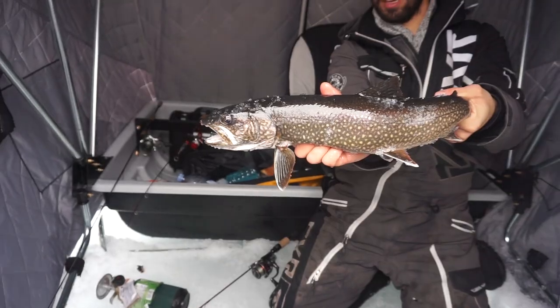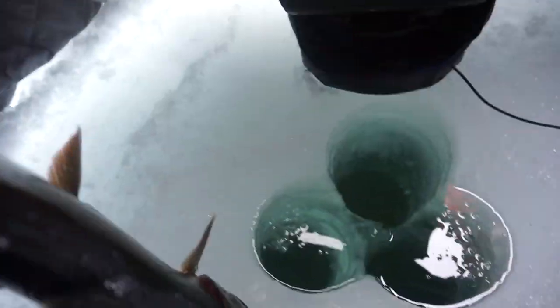Look at that. That is a beautiful fish. Awesome little lake trout. Sweet. Get this guy back in the water. He's ready to rip. Those are fun size. For sure, bud. Woo! Sick.